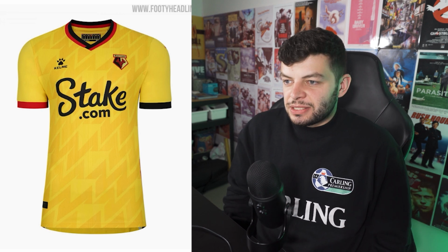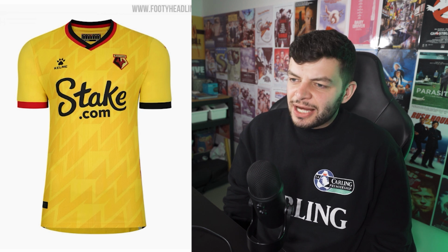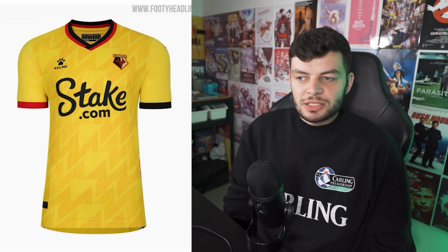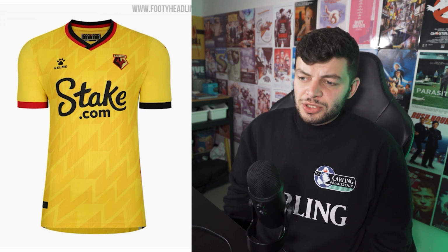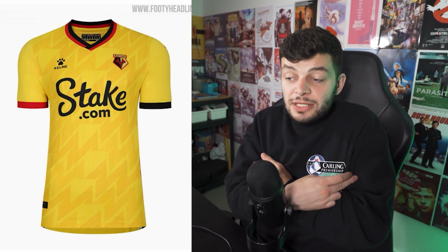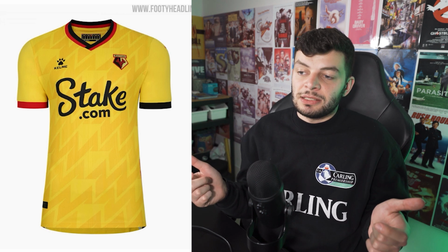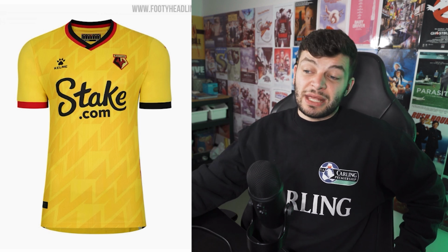Watford, the first Kelme entry, the little paw print. Oh, it's tough. It's tough. I'm going to say no, but it's teetering. For some reason I don't actually despise it. Usually I despise Watford's colours. I just don't like yellow, red and black together. And it also has 2 different cuffs, which initially I was like, oh, that's quite cool. And then I remembered it's a bit like those cheap Top Man t-shirts that we all had. And I can't get past it now. So sadly, this is a 4.